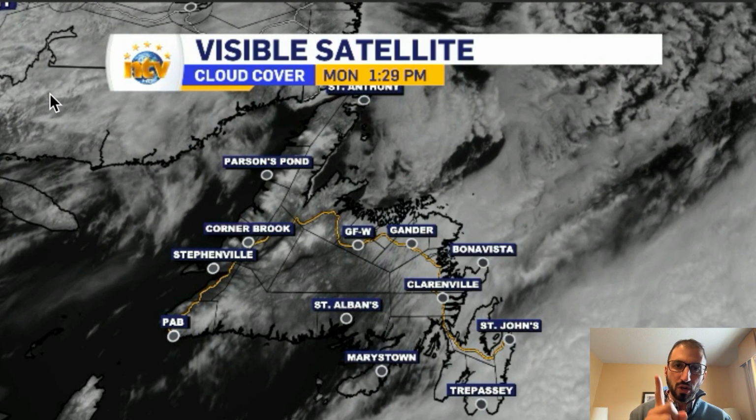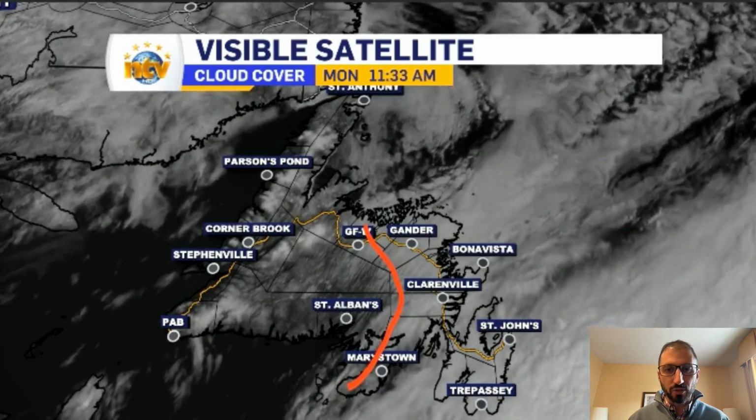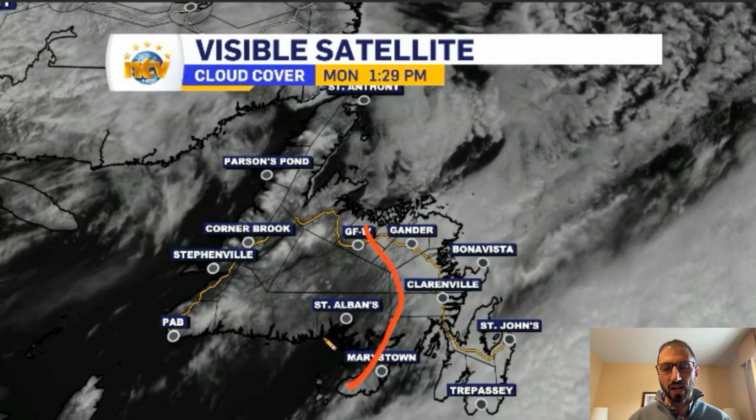So what I want to share with you one last time is the visible satellite imagery. This is what we want to look at today because this tells us where the clear skies are currently located. And I am going to try and draw out for you where the clear skies are currently. Basically, anywhere to the west of that red line looks clear. And the clouds are trying to work their way to the east, although they are doing it rather slowly as they are kind of eroding.